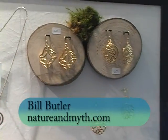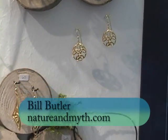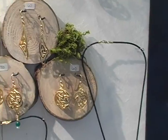Fits so much better. I have a store in Montpelier, Vermont, called The Artisan's Hand, and my website is natureandmyth.com.